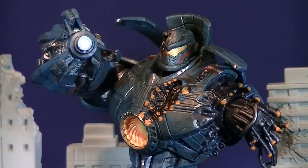So overall, Anchorage Attack Gipsy Danger, he looks really good. The overall detail on him is really nice. I would have wished it would have been a little bit crazier with the battle damage, but it still looks pretty gnarly nonetheless. And his articulation is really good on the figure. So in terms of an action figure, he's still pretty awesome.